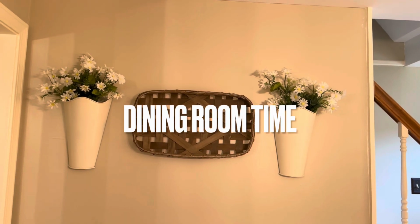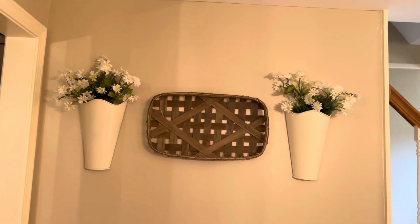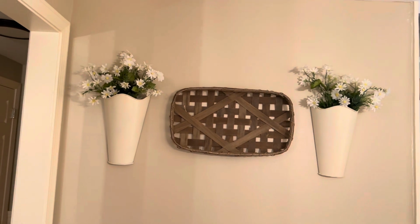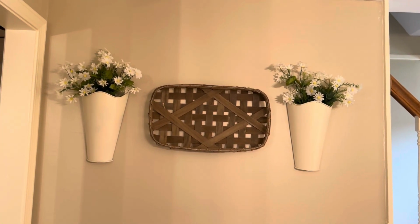So real quick, if you guys remember, I painted the metal wall planters. I call them sconces, but they're really not. And I just kept the white daisies or whatever they are in there and just put my basket up. And I'm just keeping that like that. So let's continue on.